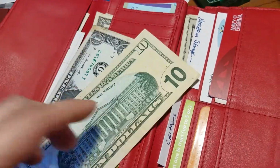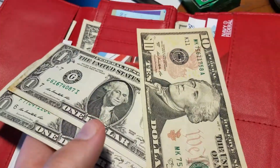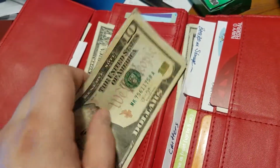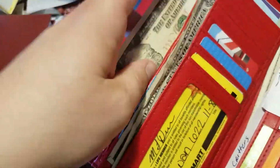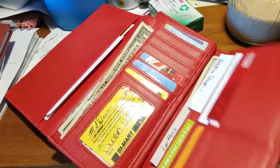So I guess for my groceries, I have, what did I have? 60, 70, 5, 6, 7. So I've got $77. Good fun times. All right. So that's where we're at. That's pretty much my cash envelopes.